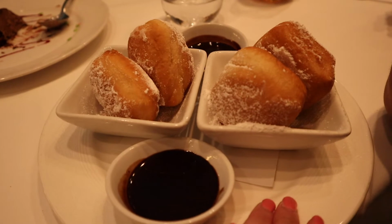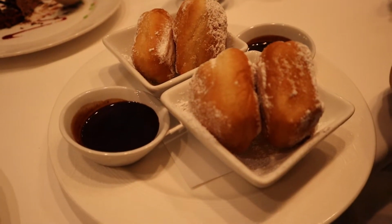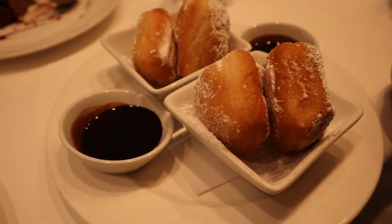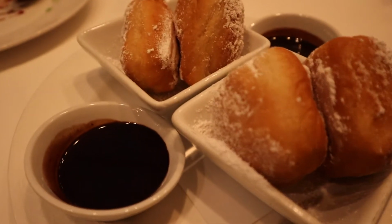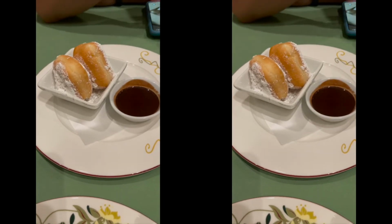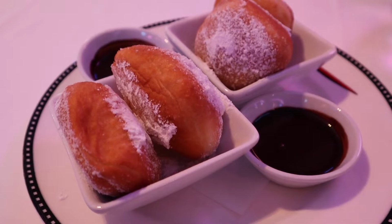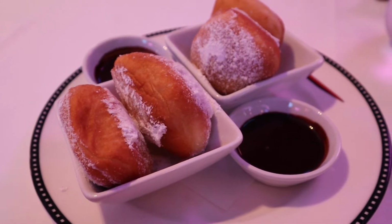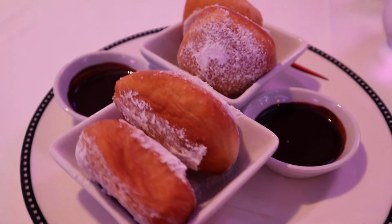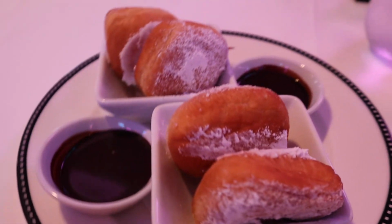Even though the beignets are only listed at Tiana's Place, you can always order it at the other dining rooms every single night. On the second night, we were at Trident's and I asked our waiter if he could bring the beignets for our dessert, and he was able to get us a couple plates. And when it came to our last night, we were dining at Animator's Palette and our waiter just brought out the beignets because he knew we loved it so much.